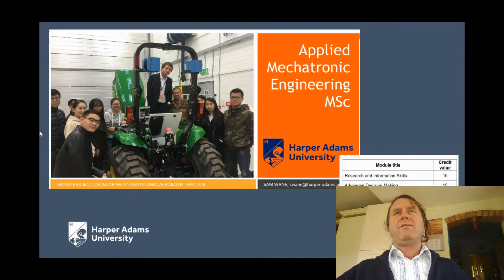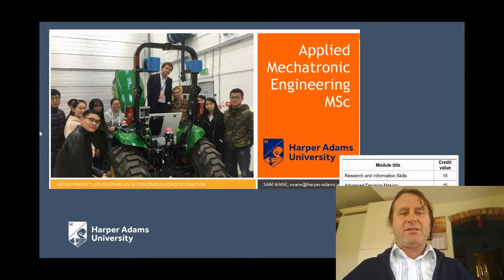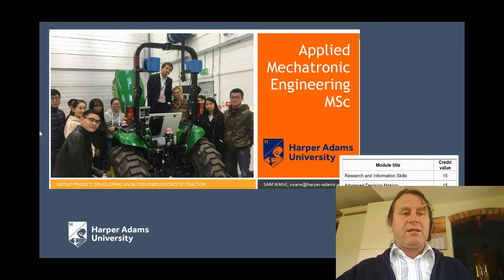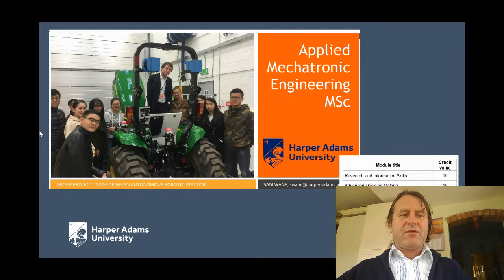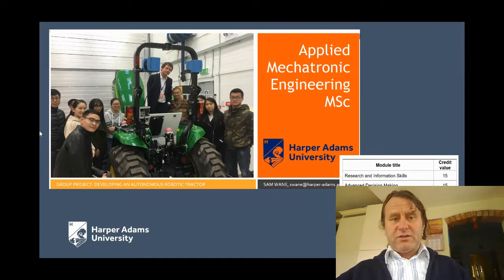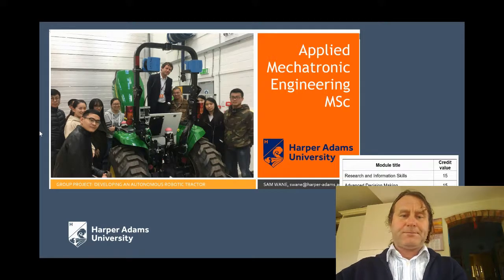So students learn the basics of mechatronics, and then they learn how to build their own robots, how to connect the robots, how to connect laser scanners, and really take you right to the cutting edge of robotics, but with an application for farming. And you can see here a picture of myself surrounded by some students, and we made this into a robot tractor. And it's got laser scanners on the side because that was used for scanning the canopy of fruit, the growth canopy of fruit.